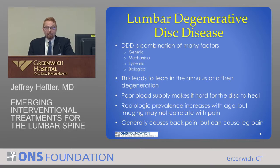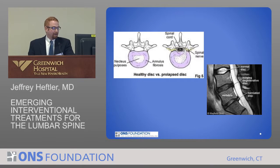What happens is this: the disc is a jelly donut, and you get tears in the donut part of things, which is the annulus, and that leads to degeneration. There's poor blood supply in that disc, so it makes it hard to heal, just like the lateral epicondylitis. If we x-ray everyone, as we get older, we'll see it very commonly in people. It does not mean it's always causing a problem. It's there. But if it does correlate with someone's pain, then we think that's the area. It typically causes back pain. It may cause leg pain also. But for most people, it mostly causes back pain.